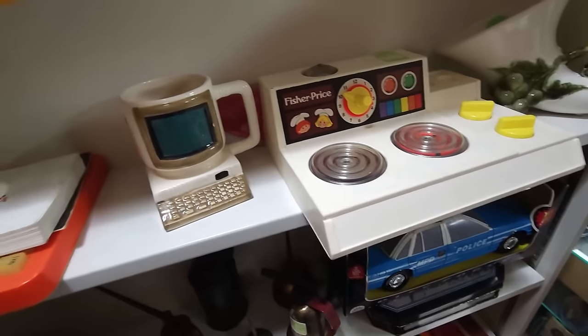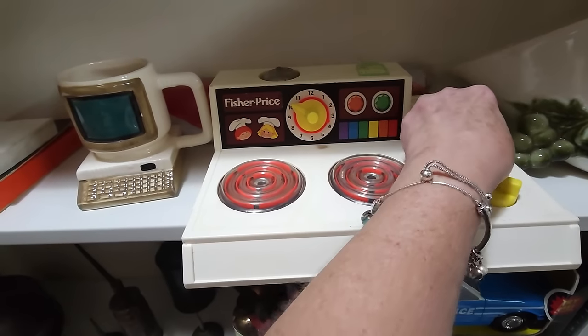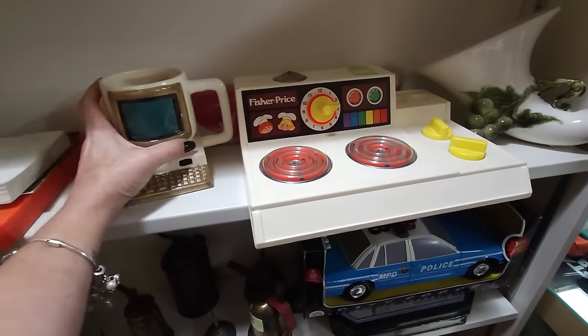Okay. Oh my gosh, I had this. You turn it, and the lights don't light up, but they turn orange like they're hot. And it had little salt and pepper shakers there. That's memories. Look at this. Computer mug.